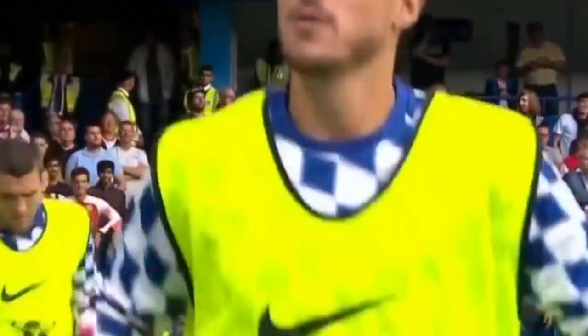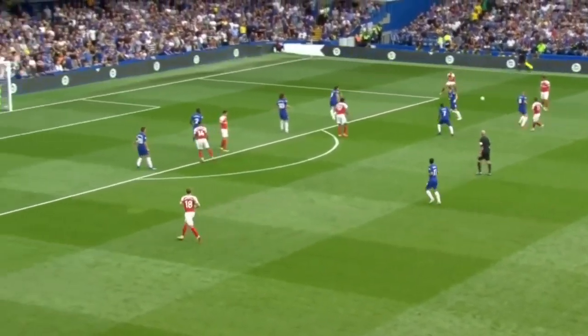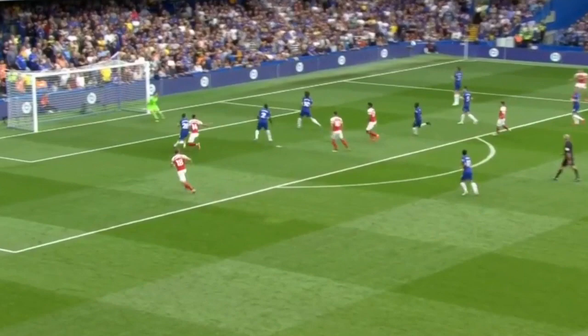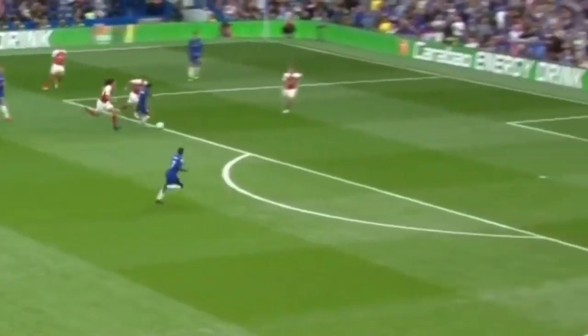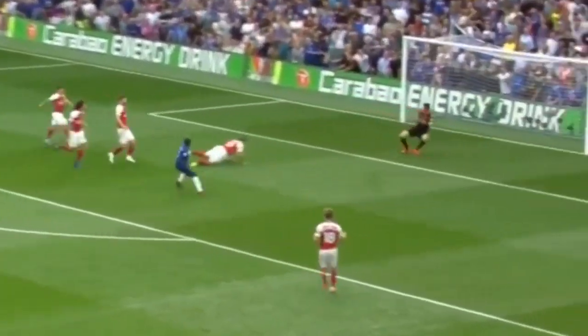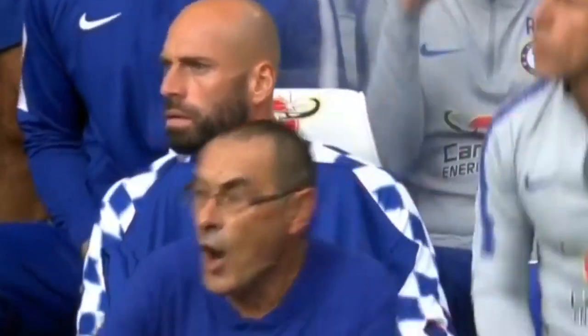The chip, Petr Cech, but look. There's Lucas Torreira. Hector Bellerin, they're in down the sides again. And Monreal was coming in. Back, and Pedro might be in. Guendouzi got back. Here's N'Golo Kante. Sokratis with the block. There's no penalty there.